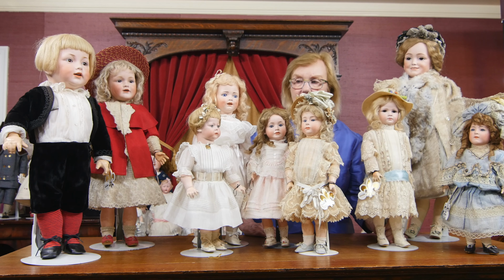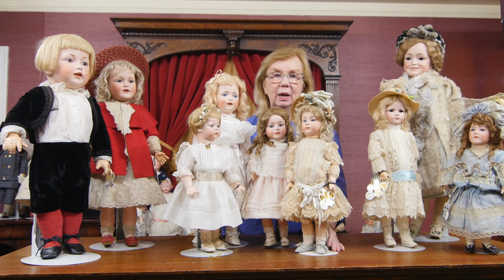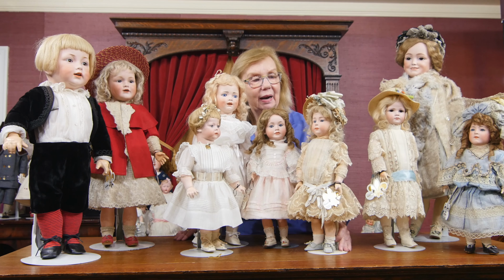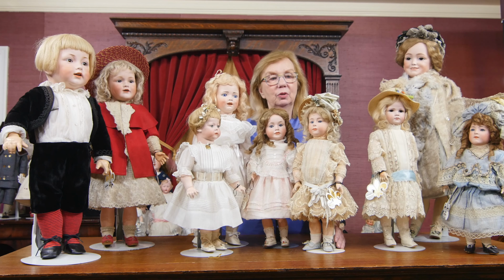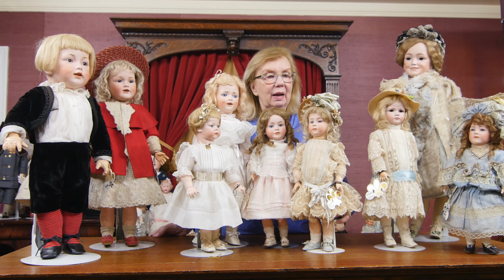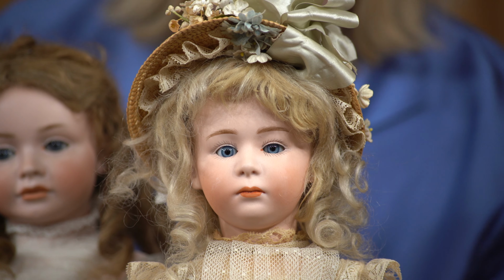Other makers made the transition away from the painted eye as well, and Mary Lou Rubright pursued the acquisition of those to really round out her collection. And I have a couple of good examples to show you. Gebruder Heubach, that I just showed you, their piano babies and their characterized children, went back to making the glass-eyed. And right here in center front, we have a very beautiful, wistful, pouty-faced example.